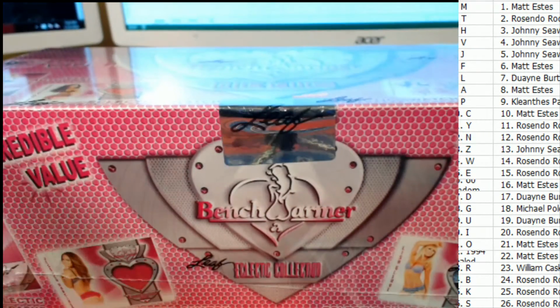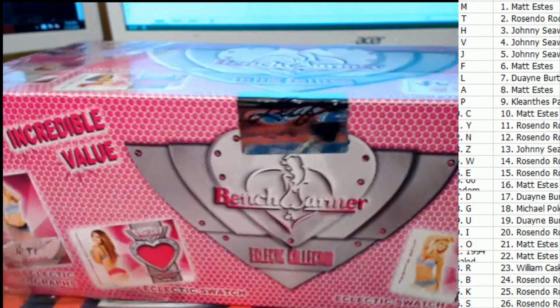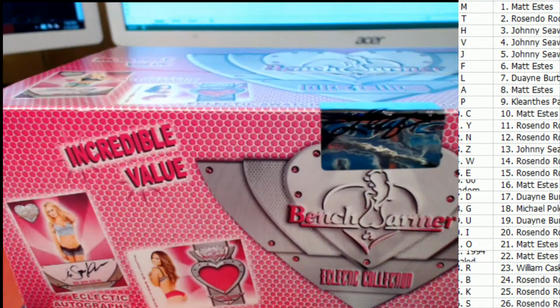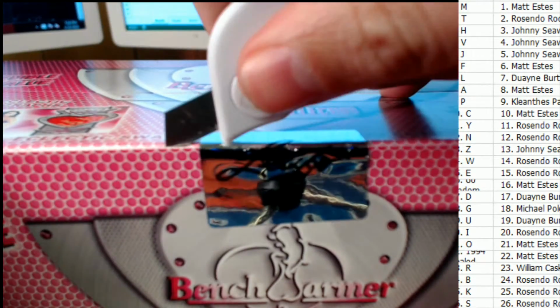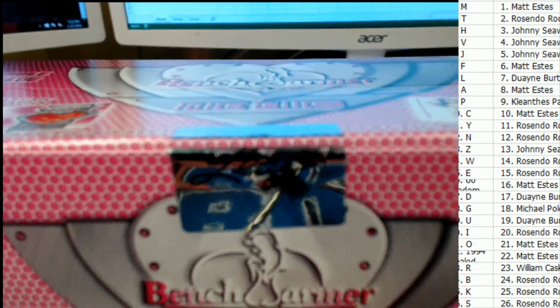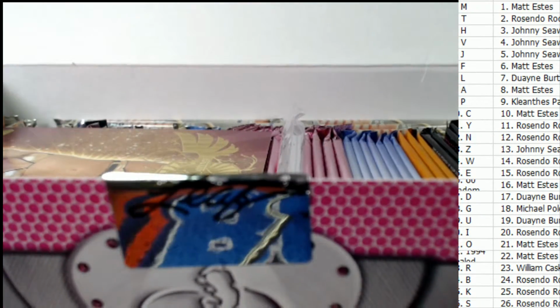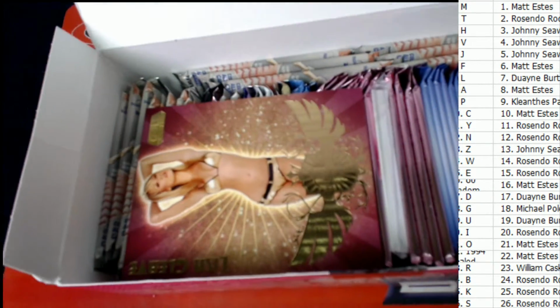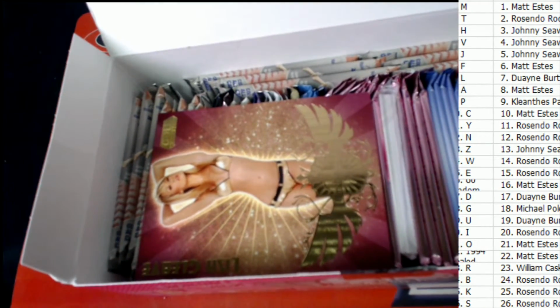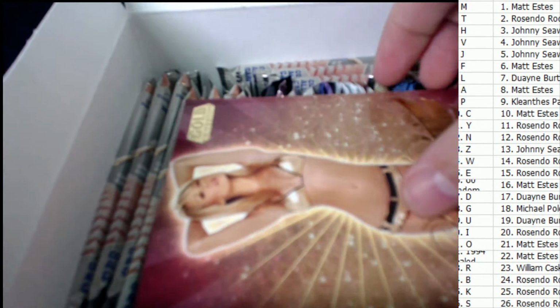So let's take a look at Matt's winnings, and then we'll be right in on Eclectic, the rest of Eclectic. This is a huge box, full, loaded with packs. Matt has taken 60 packs right out of here. That leaves us with just our Eclectic pack. And I wonder who's going to get the box topper. Oh my gosh, is that Underwood over here? 60 packs. Here's the factory sealed set. Congratulations. Let's take a look at this box topper for a second.